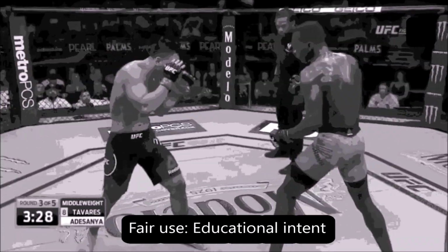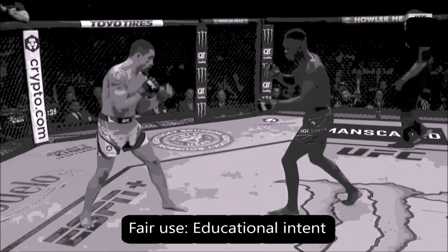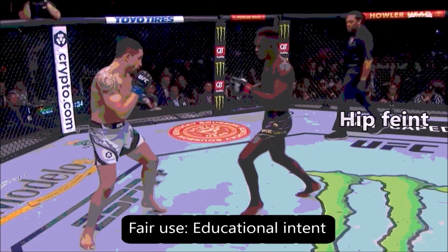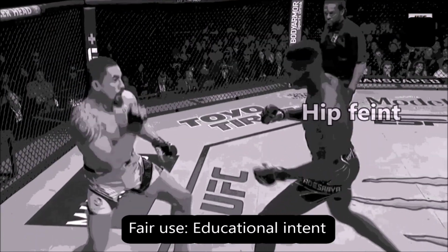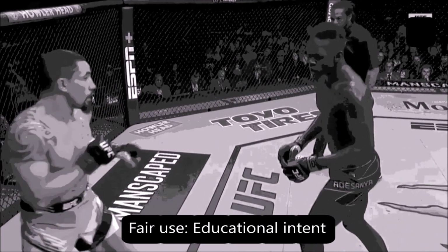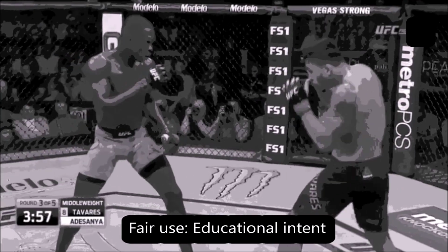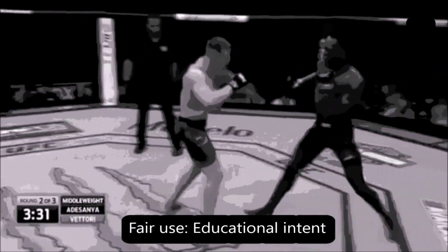The hip feint can be used to set up other attacks too. Instead of doing the hip feint into a jab cross, Izzy might switch to doing a hip feint into a step up inside leg kick. Or he might throw a hip feint to draw his opponent into defending, then throw the kick again. The key point that I'm trying to emphasize here is that the hip feint can be used to create a specific look that can turn into a variety of other attacks that are hard to predict.